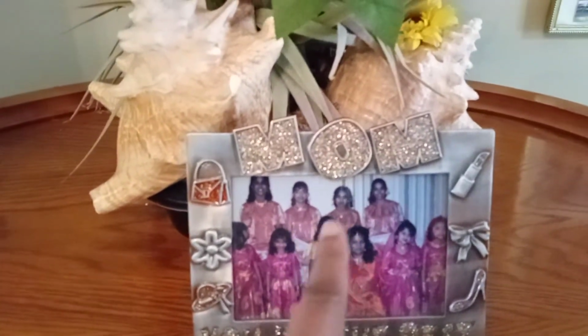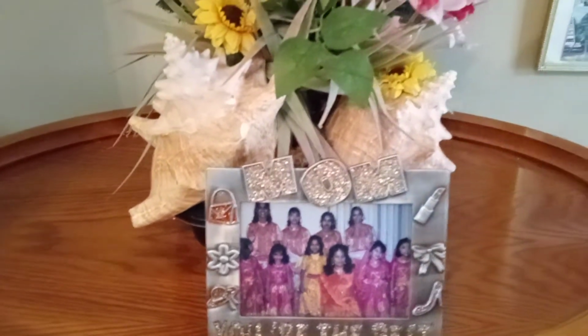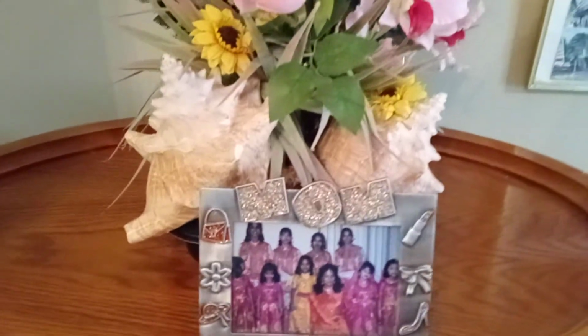That's me and my daughters on a dance show when they were little. Me, my younger daughter, my older daughter. That was a fusion dance that I choreographed. And I was in another dance, so we took pictures together.